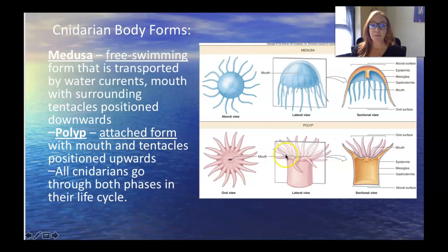and also please pause me right now. I would like you to take a moment and draw these pictures, and then come back. I'll wait. Are you back? Okay, make sure you drew those and you labeled aboral and oral surfaces, tentacles, the mouth. Okay. Do you need to pause me again? You good? Can I go?